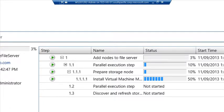There's a parallel execution step. We've got to prepare the storage node. And then what you'll actually end up seeing at the end of this is it's going to go and balance the CSVs across all 3 nodes. So it's going to look at those 7 disks, and it's going to automatically rebalance that so that our scale-out file server will be used across all 3 of those.